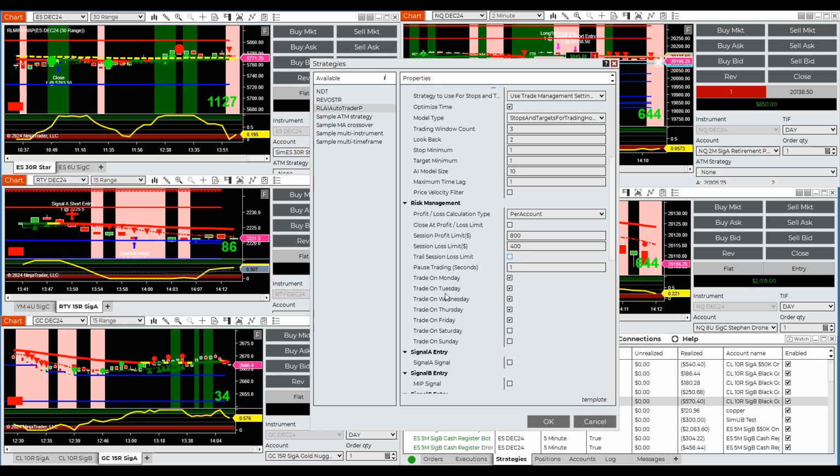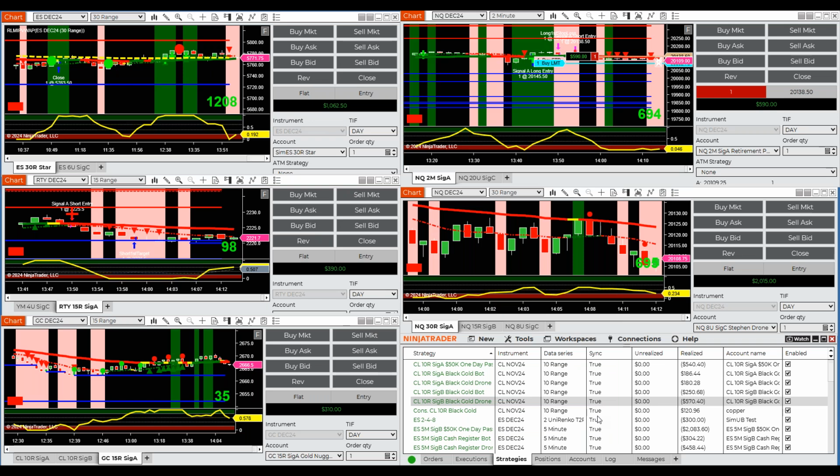So there's a lot. You could also select the days of the week you want to trade. So there's a lot of flexibility when choosing what day and what time to trade.